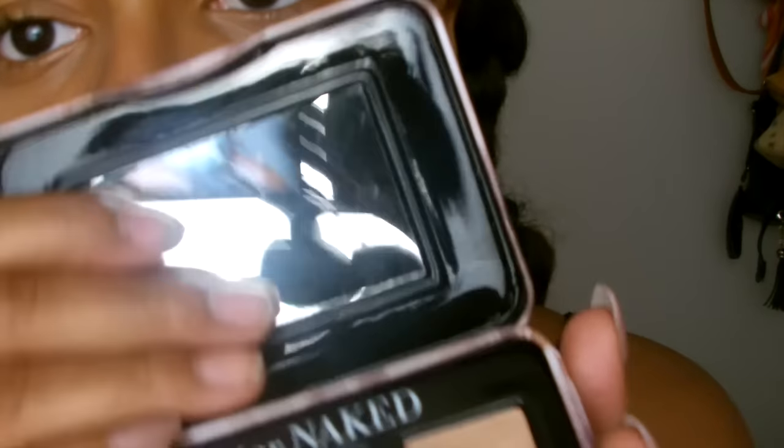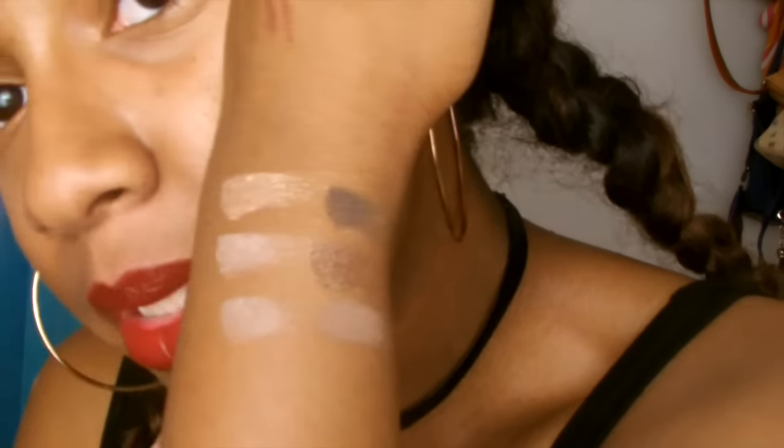So these are them on my arm. I shouldn't swatch them like this. Why did I do this? But this was the first row, and this is obviously the second row. They're all pretty pigmented, I can't even lie. They're not bad eyeshadows at all.